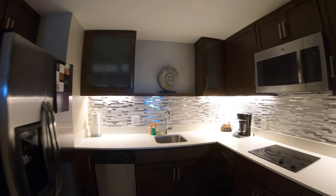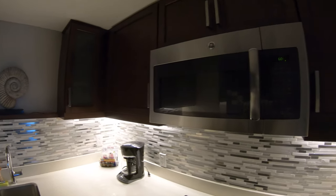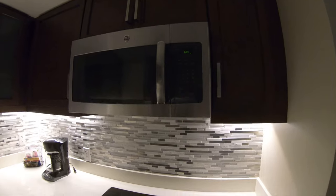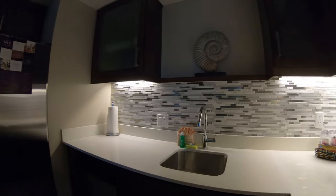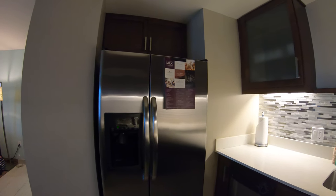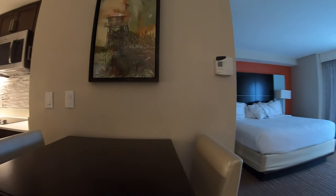Kitchen area, which is very nicely done. Looks like it's actually been redone. Microwave, stove, coffee maker with a full-size refrigerator. It's really nice. Then you've got the little eating area here.